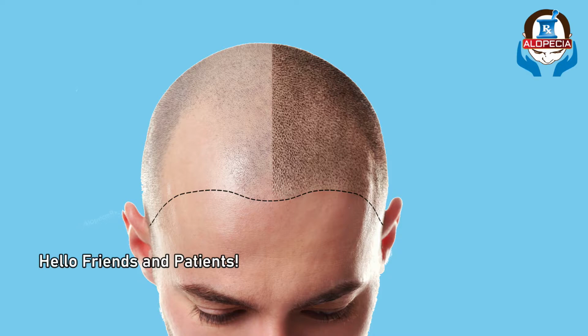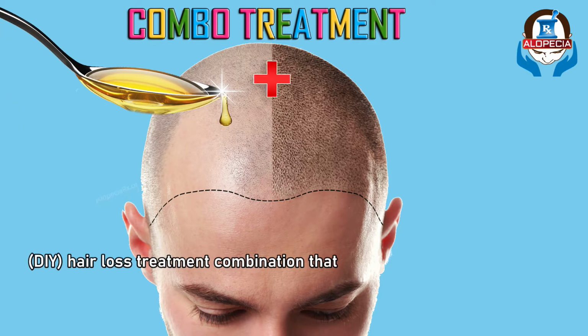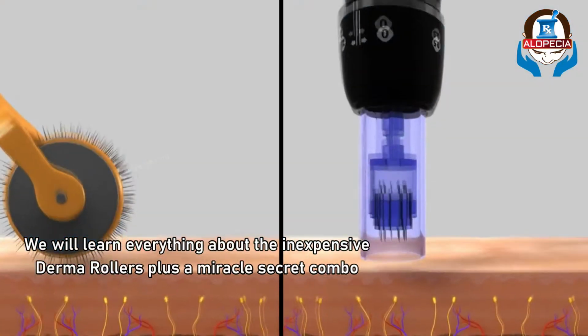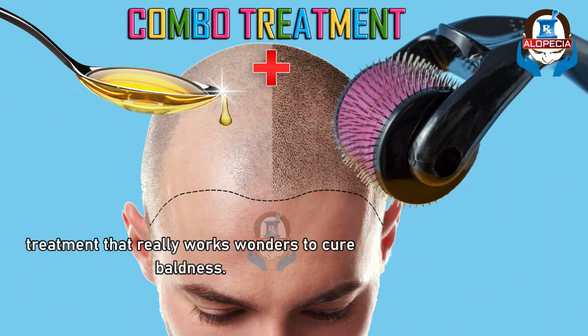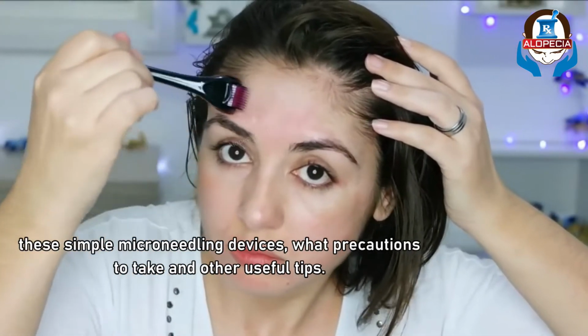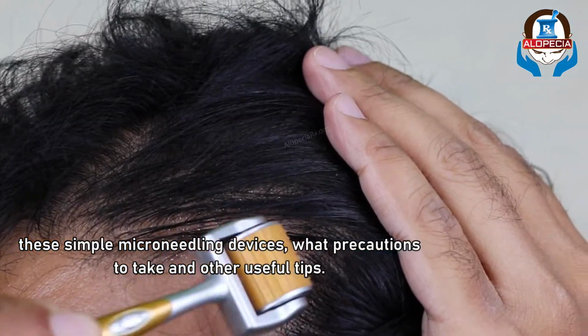Hello friends and patients. Today we look into a proven DIY hair loss treatment combination that really works to regrow hair in both men and women. We learn everything about the inexpensive Derma Rollers plus a miracle secret combo treatment that really works wonders to cure baldness. We'll also learn how to correctly use Derma Rollers, what else you can get rid of using these microneedling devices, what precautions to take and other useful tips.